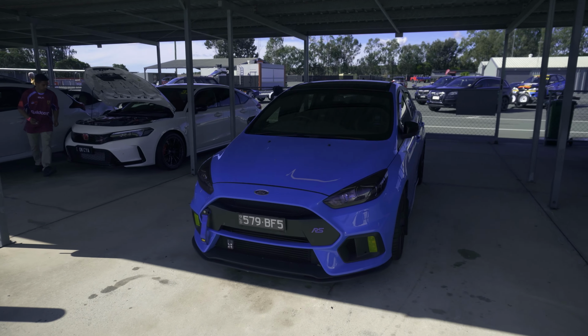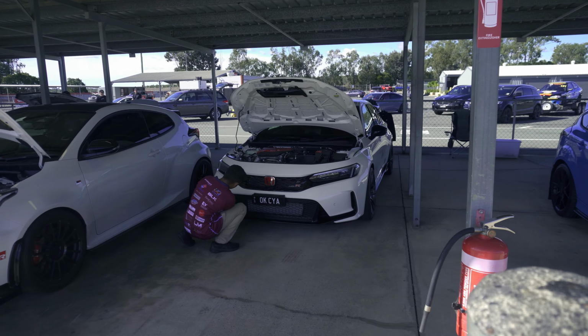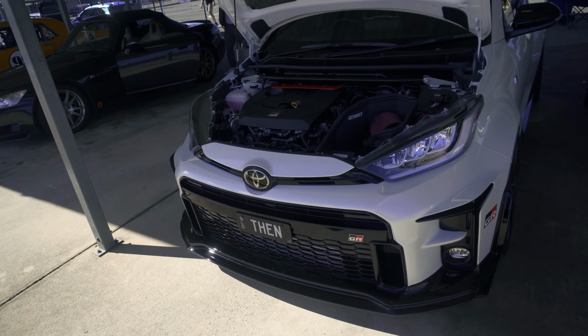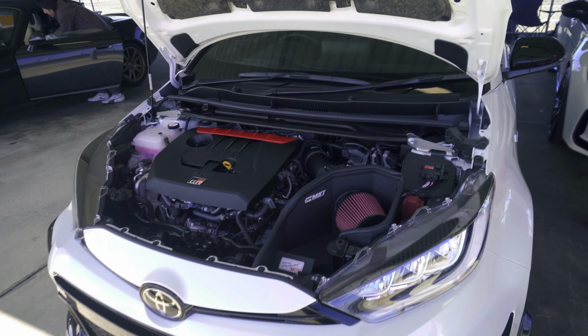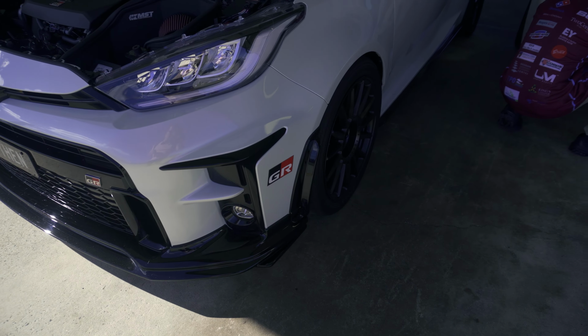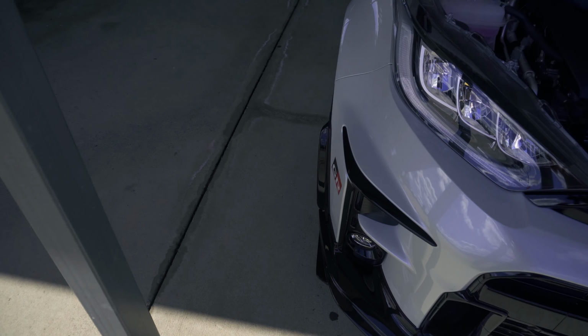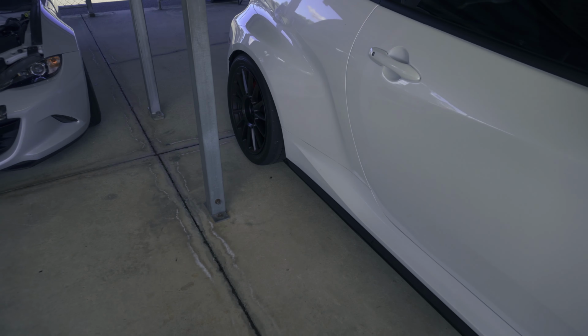Another Focus RS. Ken Block built this one, or helped build it. Another Type R Civic there as well. Not bad. We've got a GR Yaris. Is that you, Mabs? Hey? Bloody hell. Looks like he's got the zero offset front kit as well, or front lip, that we did for old Mabs. I think he's done the side skirts as well, so looks really neat.